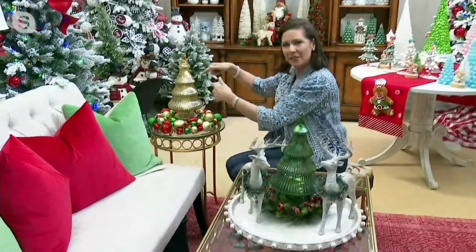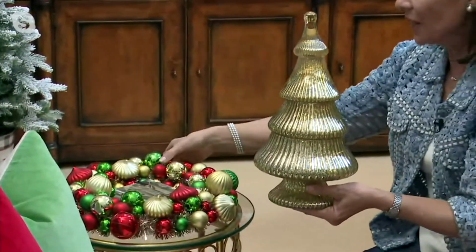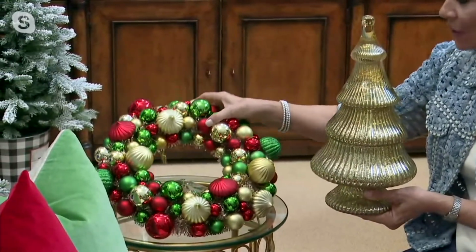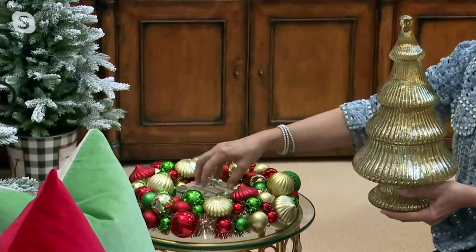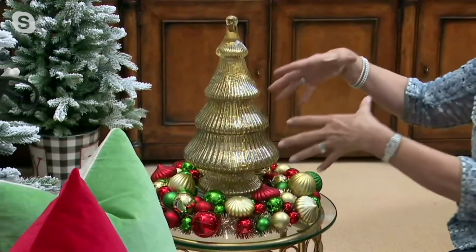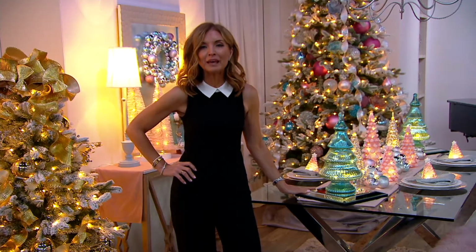Look at what happens here on the side table, where I've taken the gold and used our classic red, green, and gold ornament wreath that also illuminates, raised it up on just a little glass lift here in the center, and look at that centerpiece for your table. Like, gorgeous. That's a wow. That is a wow. It filled the entire table. It gave it height. It gave it color.